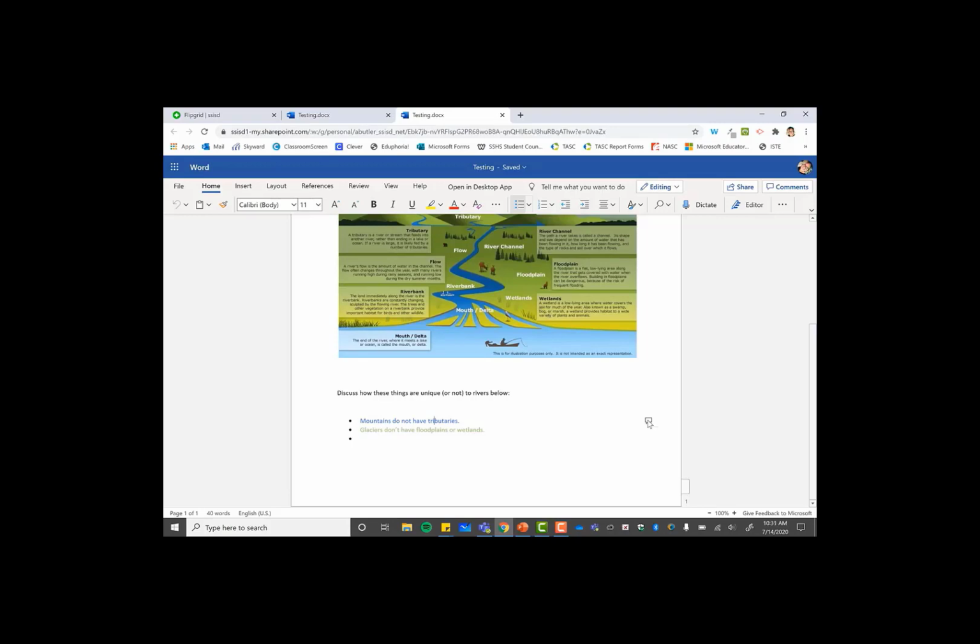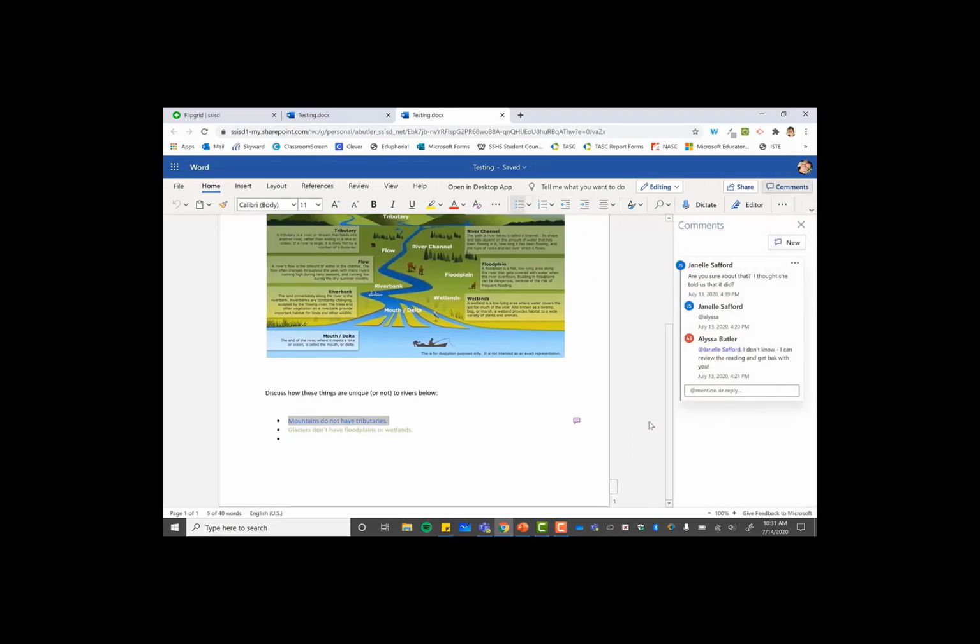In addition to that, you can leave comments for your students. If you click the comment box, it's going to open the comments pane on the right-hand side to expand a conversation. Here again, you can use @mentions to alert someone to let them know that you need to speak with them directly and continue the conversation here.